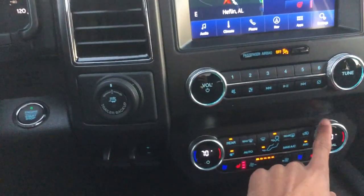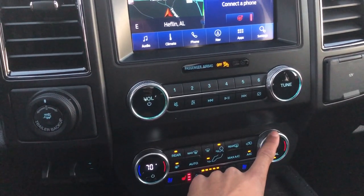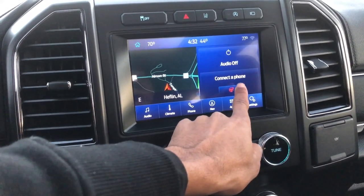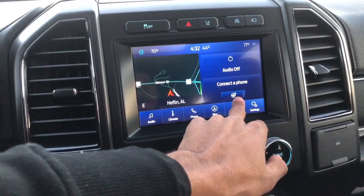You do also get dual zone climate control. I don't want to miss that, because that is one of the more important things that we have. And your heated steering wheel controls, I know I'm jumping all over the place, but I don't want to miss anything in the front.